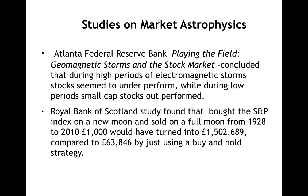One was done in 2003 by the Atlanta Federal Reserve Bank. They published a study called Playing the Field, Geomagnetic Storms and the Stock Market. The study concluded that during high periods of electromagnetic storms that come from the sun, stocks seem to underperform, while during low magnetic periods, small cap stocks outperformed the market.